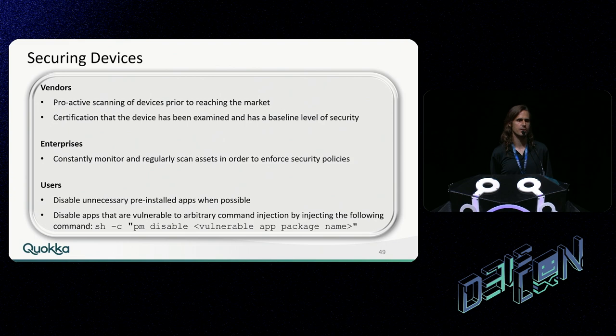And just some suggestions. Vendors could do some sort of proactive scanning of devices before they reach the user. Also maybe some sort of certification showing that the device has undergone some sort of security analysis. Enterprises need to constantly monitor and regularly scan assets in order to enforce security policies. The user, if you see some of these pre-installed applications, you may want to disable them. And if there is a pre-installed application that's vulnerable to arbitrary command injection, if you execute that command, you can have the application disable itself, to close that vulnerability.